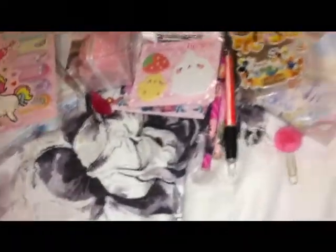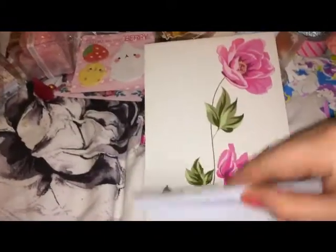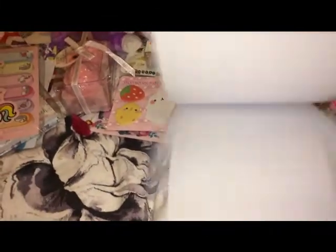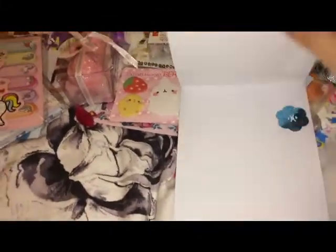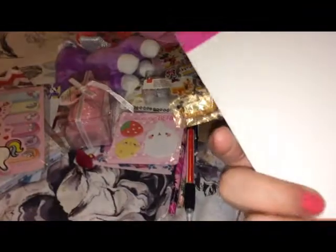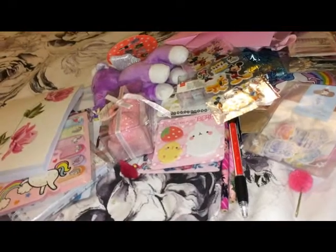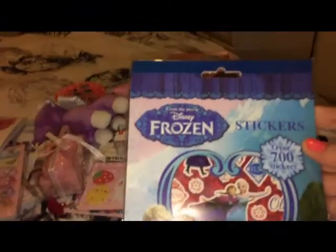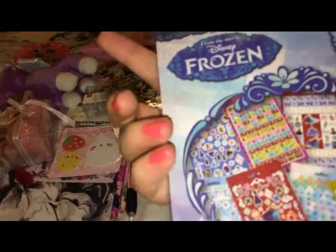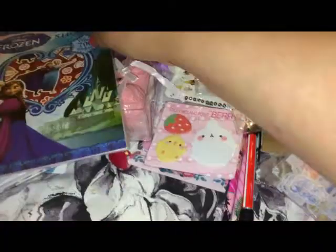Oh, what's this? Oh, look at that. Flowers. Stunning. Oh, it's a little book as well. Oh, there's one of those little sequins in it. They're gorgeous, them. Oh, thank you, Toni. That's perfect. Thank you very much. And then, oh, she's put me over 700 Frozen stickers. I love Frozen. Oh, these are going to get pinched off my little girls. Oh, thank you, Toni. They're lovely.